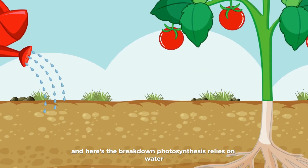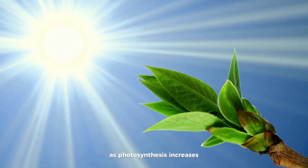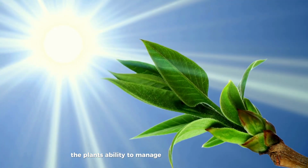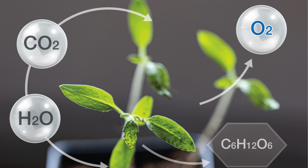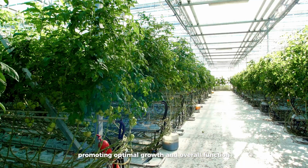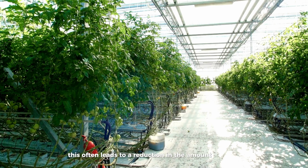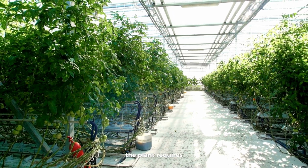Photosynthesis relies on water. One beneficial outcome is that as photosynthesis increases, the plant's ability to manage water improves as well. This allows the plant to better regulate its water intake and transpiration, promoting optimal growth and overall function. Consequently, this often leads to a reduction in the amount of water the plant requires.